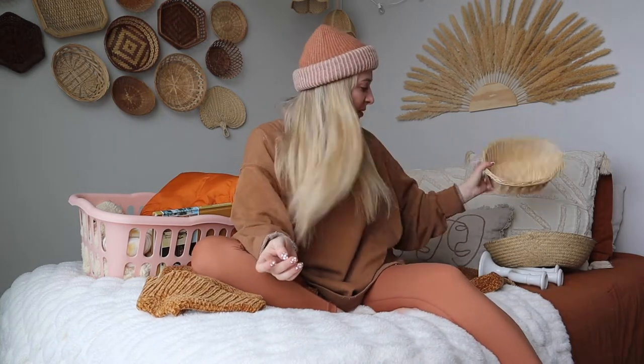I found another basket. I mean, you can never have too many, but I've been having a hard time recently finding cute ones, and I thought this one was pretty cute, and you can use it as a catch-all for scrunchies or hair scarves. I think it's perfect for that. That will be going in the shop.